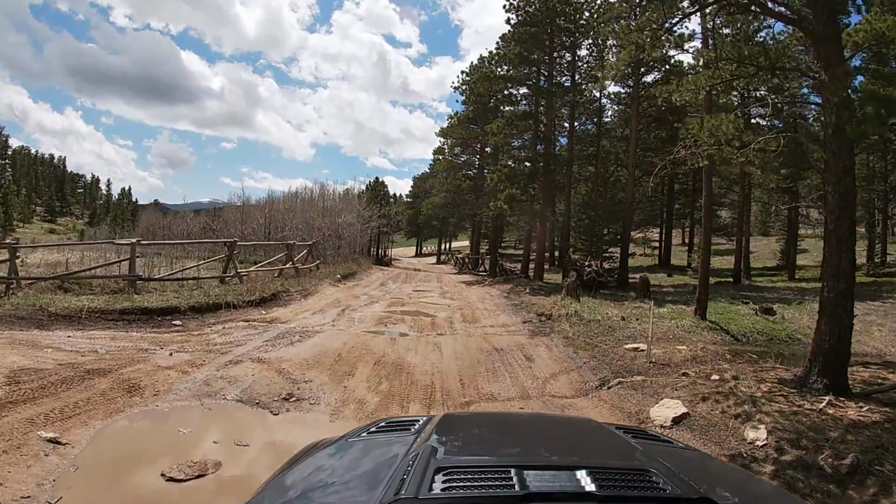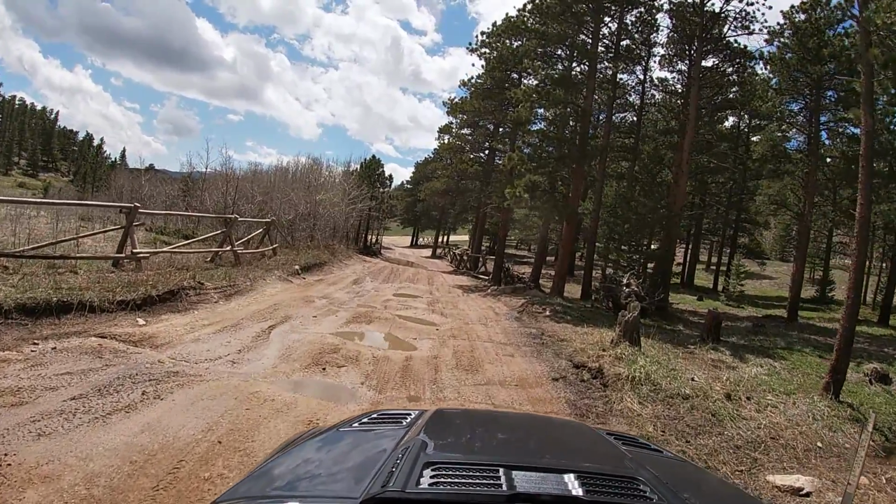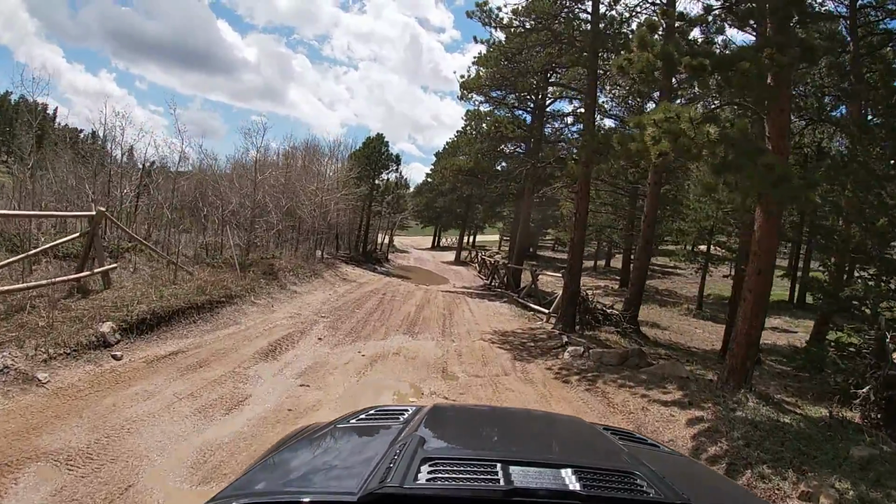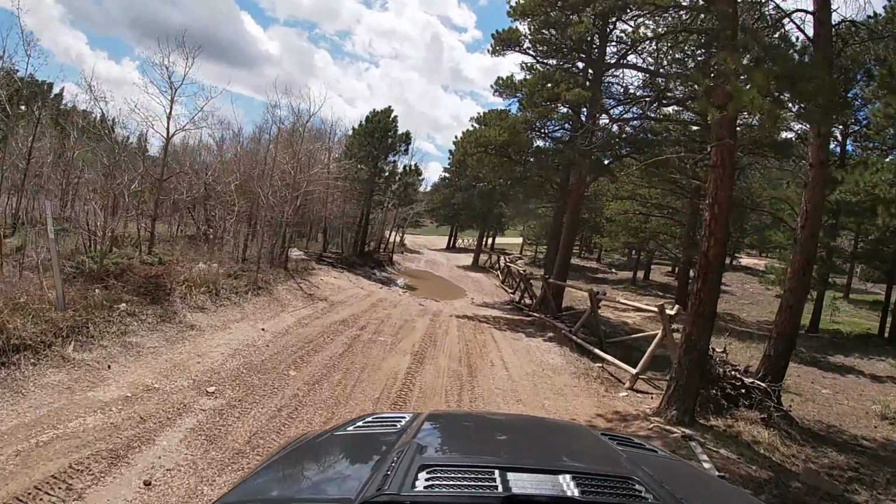Whoa! There we got some water. Yeah, here's our water crossing. Are we all the way up? I guess, yeah, we are. That's all the way. Off-road. Okay.